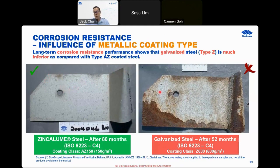As compared to this GI material, where we actually used a very high grade. High grade means a very thick GI layer. You can see that it's about 600 grams, compared to this single, which is only about 150 grams per meter square. So even though this is much thicker than this sample, this sample doesn't corrode, but this sample was corroded. This is due to what? Due to the coating type itself.